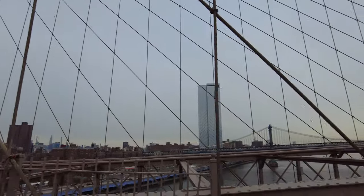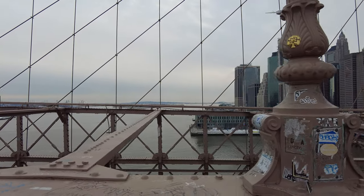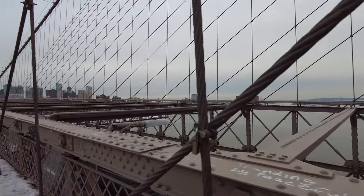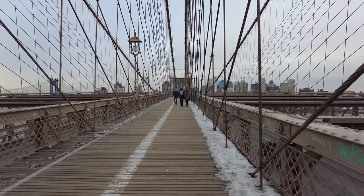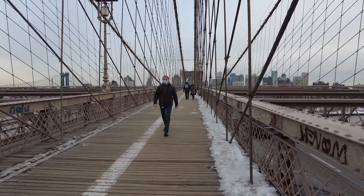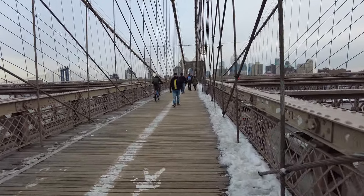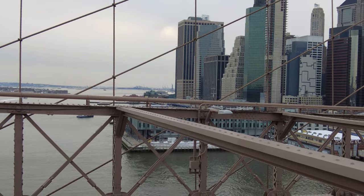Also, am I able to see the Statue of Liberty? Not yet. Not yet. Should be able to see it like halfway between the Manhattan and the Brooklyn Tower, unless the visibility is so bad I can't see it. All right, there it is. Liberty Enlightening the World.